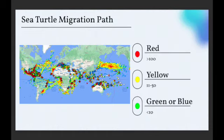When using this map to observe the migration paths of all turtle species, we can use a simple legend I've created. Any red areas show that there are over 100 recorded sea turtles of any species that migrate through this point in the ocean. Yellow shows areas where 11 to 50 sea turtles migrate through that area, and green/blue show where there are less than 10 turtles that migrate through that specific area.